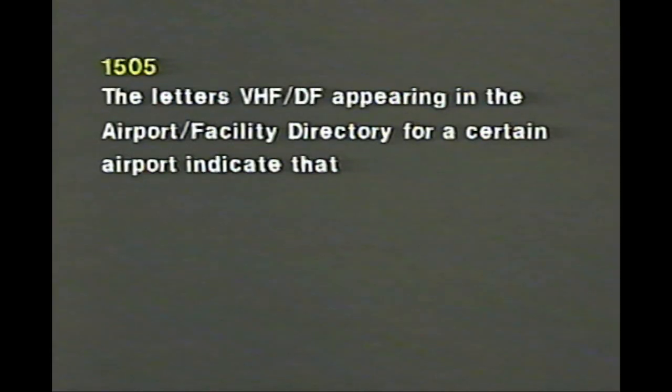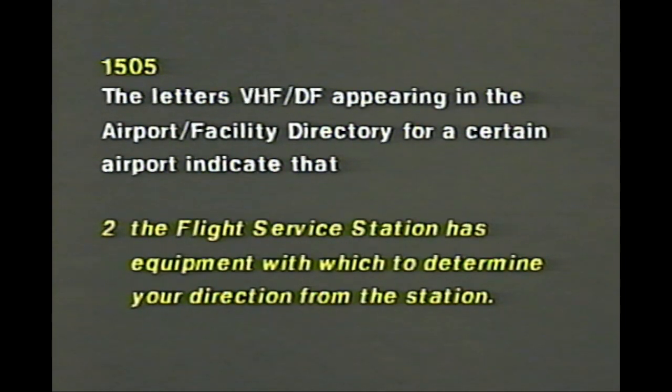Question 505. The letters VHF DF appearing in the airport facility directory for a certain airport indicate that. Well, number 2, the flight service station has equipment with which to determine your direction from the station. DF is direction finding steer, and all flight service station or air traffic control needs to get a fix on you is a transmission by you keying the microphone, which is all they'll ask you to do if they need to find you. This used to be very common years ago for finding lost aircraft. Nowadays it's hardly used because of the amount of radar coverage throughout the United States.